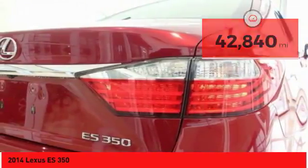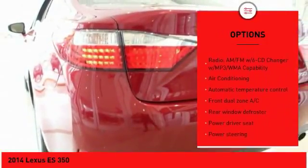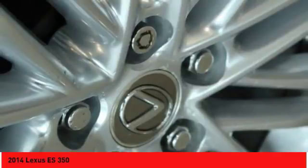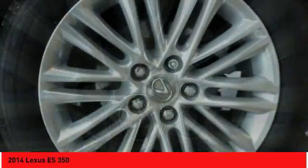Here are some of this vehicle's great options: traction control, navigation system, power passenger seat, dual airbags, air conditioning, alloy wheels, power steering, four-wheel disc brakes, 8 speakers, security system. A vehicle like this doesn't come along every day. Come in and get it before someone else does.